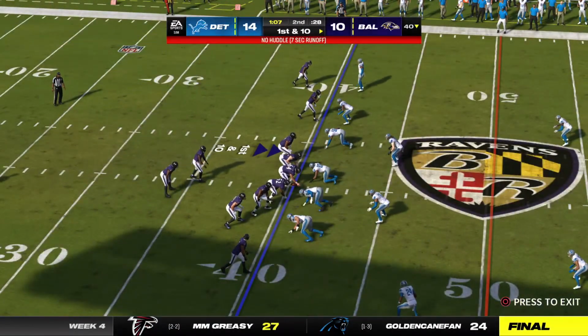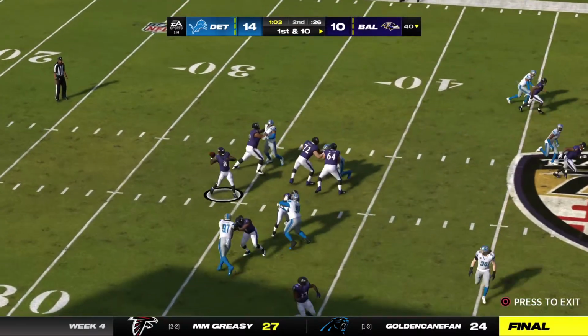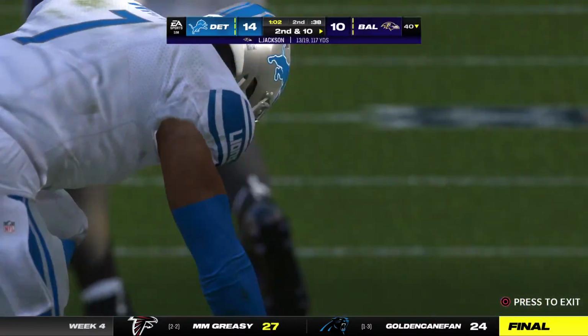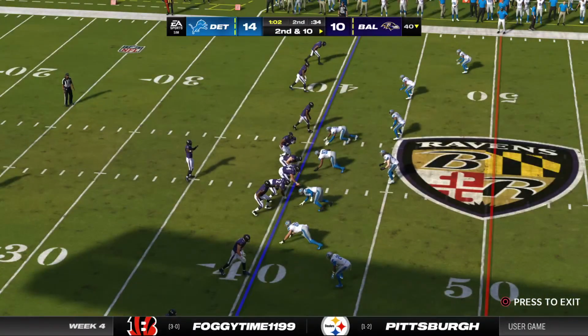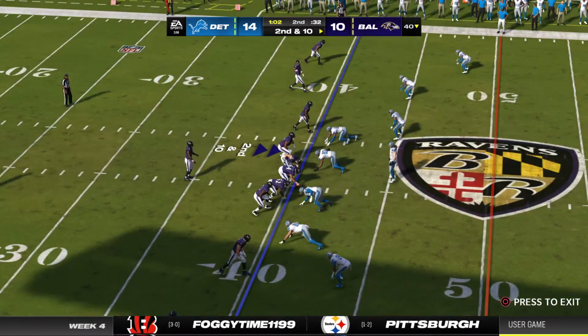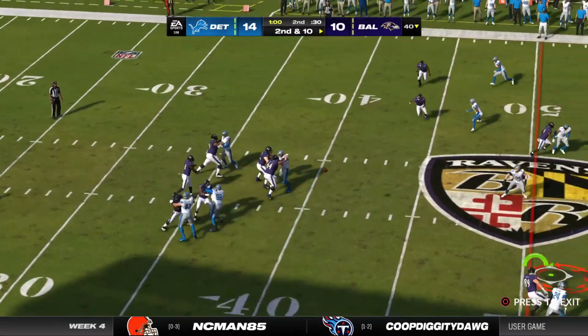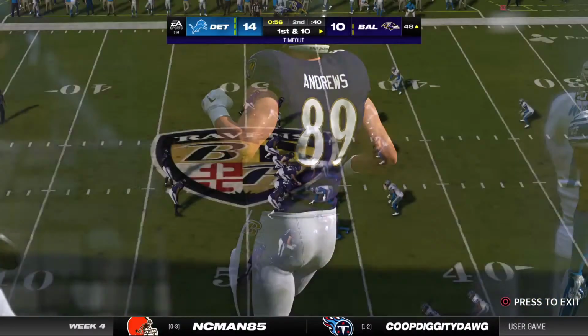The Ravens moving quickly here as the clock runs. On 1st and 10, it's Jackson. And this one's incomplete. To this point, I've been impressed with the work defensively. They have not allowed a lot of receivers to run free. And there's another example, another incompletion. 2nd and 10. Here's Jackson again. This one caught by his tight end, Andrews.